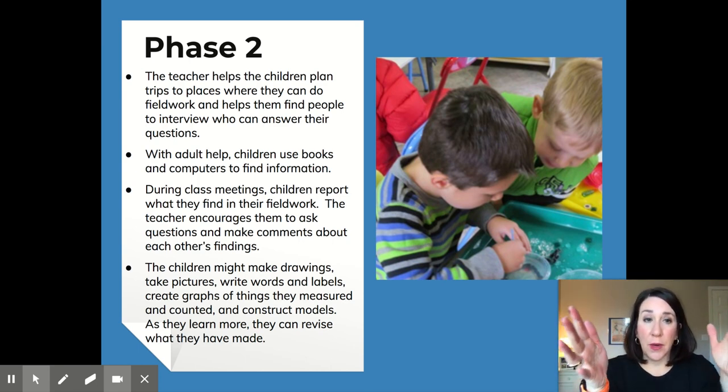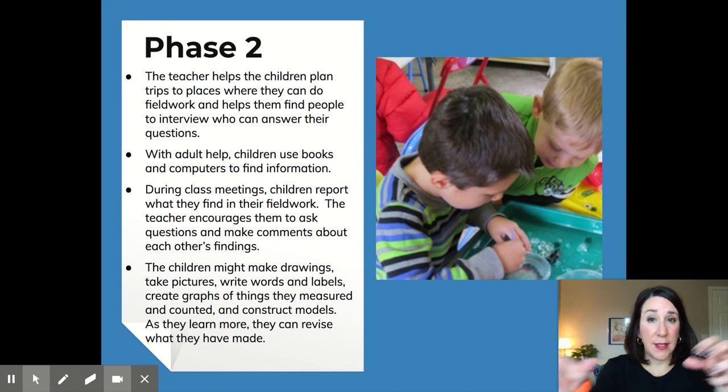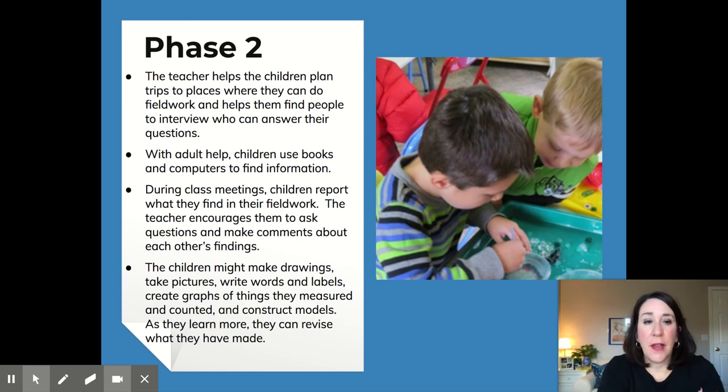So you might have different breeds of dogs that do work. And children are investigating different things and then bringing it back to share with everyone so that at the end, everyone can put their dog information together. Children might make drawings, take pictures, write words, labels, create graphs of things they measured. As they learn more, they can revise what they have made.